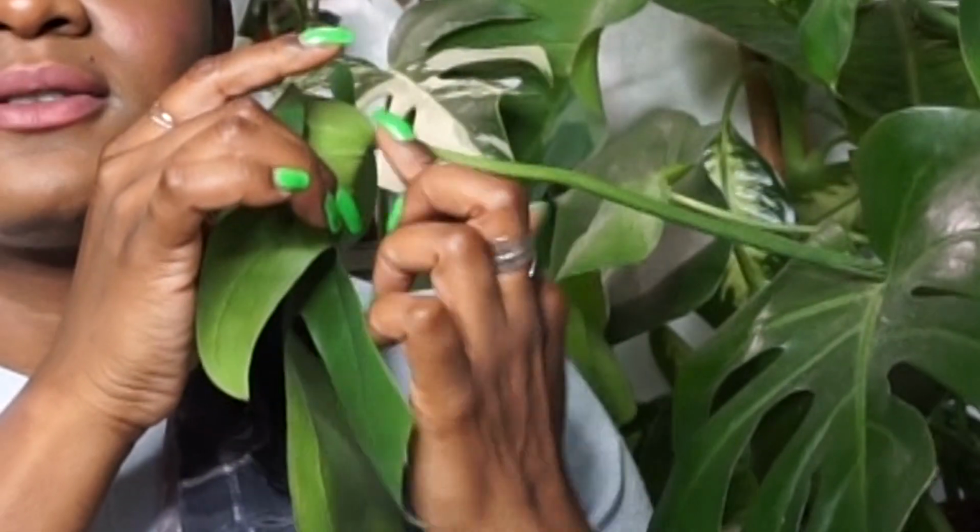in 1 year. The final thing that you can check for to identify your Borsigiana versus a Deliciosa is the petiole. The petiole is basically the point where the leaf connects with the stem. Okay, so if I'm showing you here on this plant, this is the petiole right here.